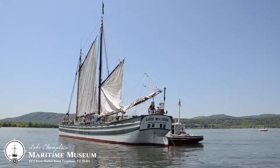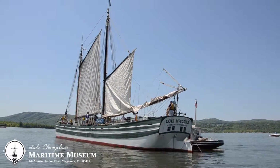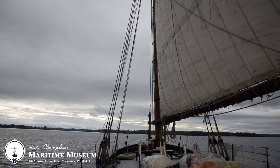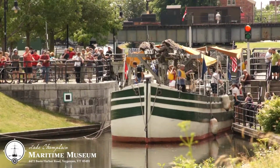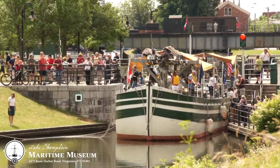The Lois McClure is a copy of an 1862 class canal schooner based on two shipwrecks from Burlington Harbor. These unique hybrid vessels were designed to sail on Lake Champlain, then removed their rig to traverse the growing system of canals in the 19th century. Canal boats were the tractor trailers of the day, hauling freight around the region.